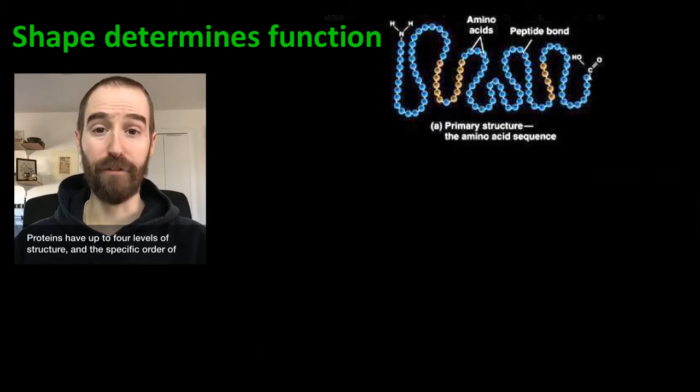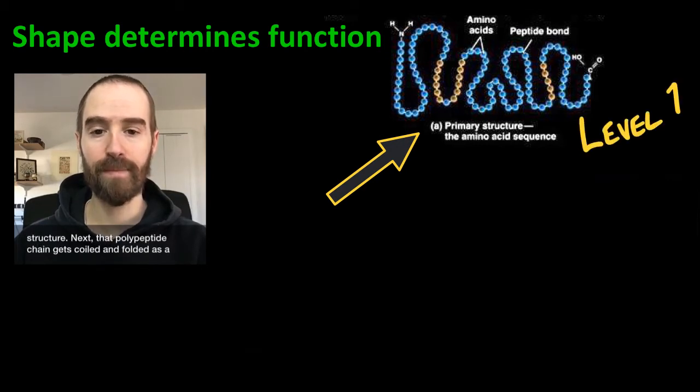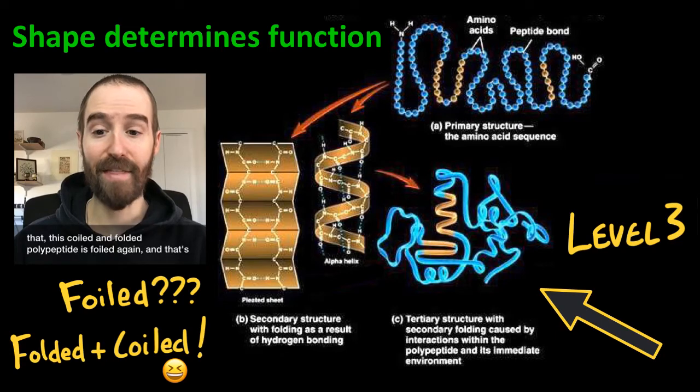Proteins have up to 4 levels of structure, and the specific order of the amino acids in a polypeptide chain is only the first level of structure. Next, that polypeptide chain gets coiled and folded as a result of interactions between the different amino acids, some of which may be attracted to each other, while others are repelled, for example. After that, this coiled and folded polypeptide is folded again, and that's the third level of structure.